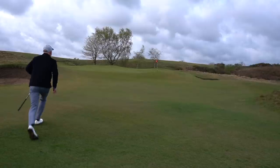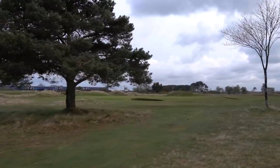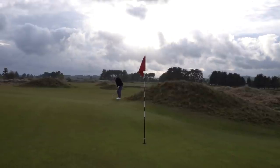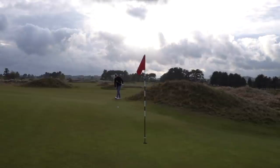Understanding the nuances of links golf, the uneven lies, the rolling fairways and firm and fast greens, all to be played with a smaller ball than he'd ever previously used, would all be achieved here at Panmure.